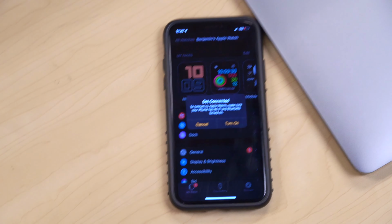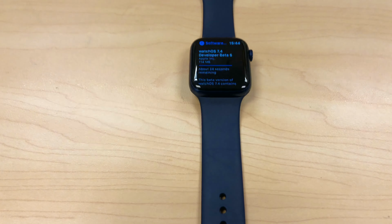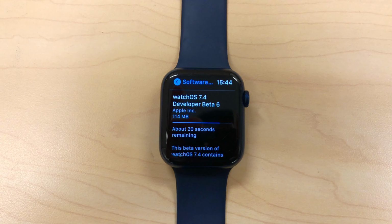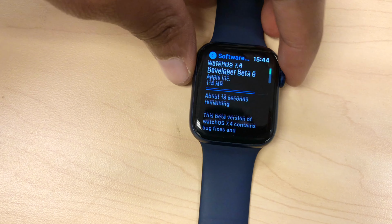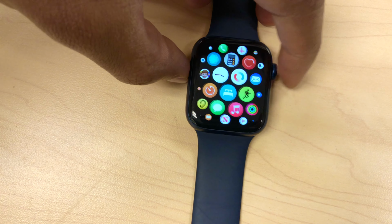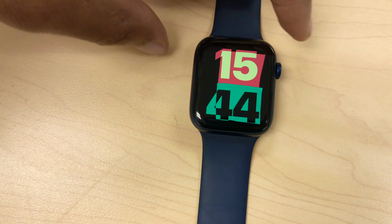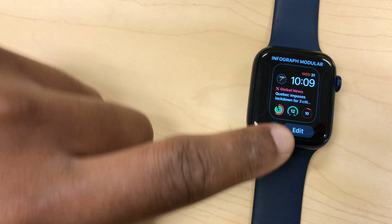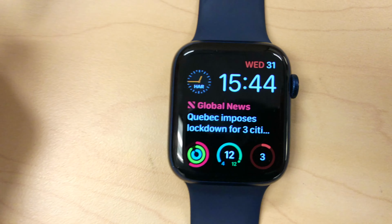Now the last thing that I would like to highlight has to do with the ability to update regardless of my watch being lower than 50%. I just had it connected to Wi-Fi and not even connected to a charger, but for some reason I was able to download the OS, which is kind of weird. I'm not sure if it's a bug or an issue.